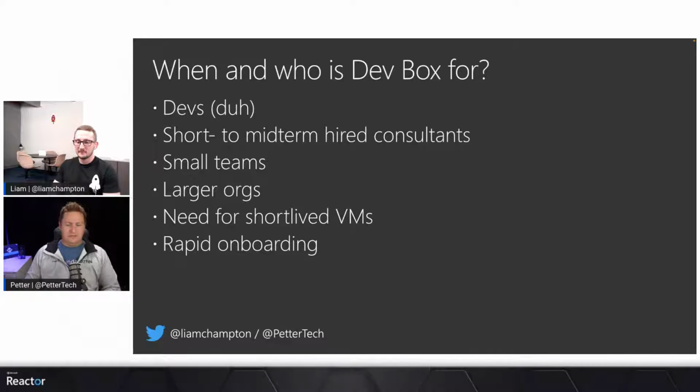For larger organizations, it's a bit back to that it's suitable for delegation of tasks, because you can assign project managers and team leads or even entire departments their own dev centers, and that's kind of their own part of the DevBox service. So it's quite suitable for those as well.